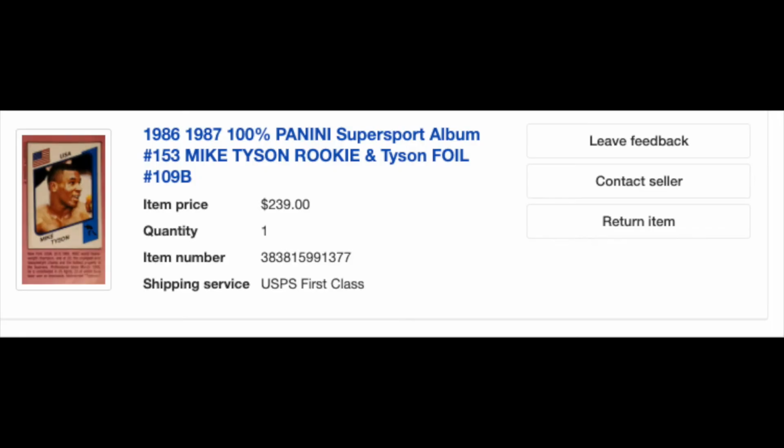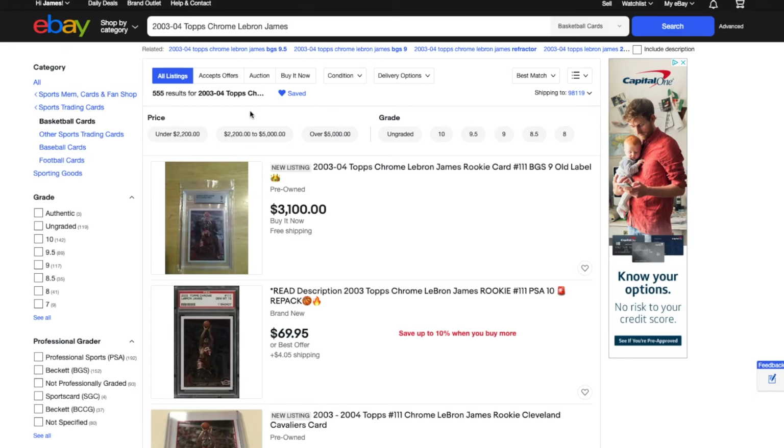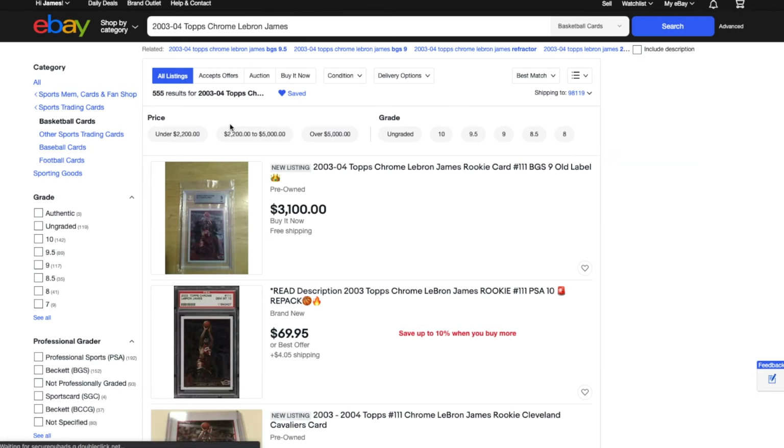So anyways, that is the quick way to set up your saved alerts, and each morning you will get a new email that will have everything in there so you can act quick and hopefully get those cards that you always dreamed of.